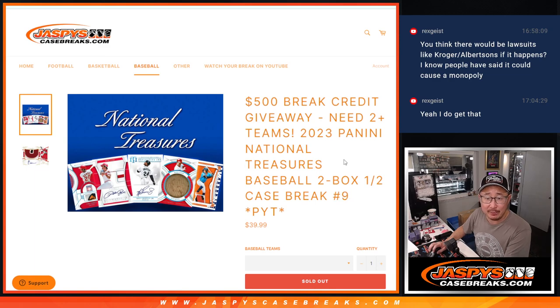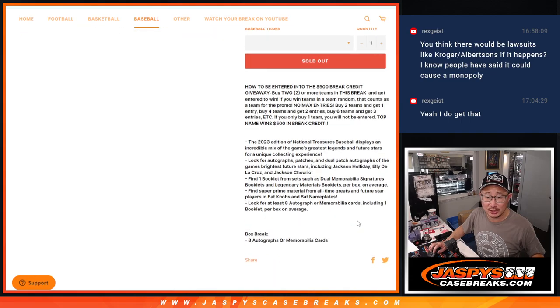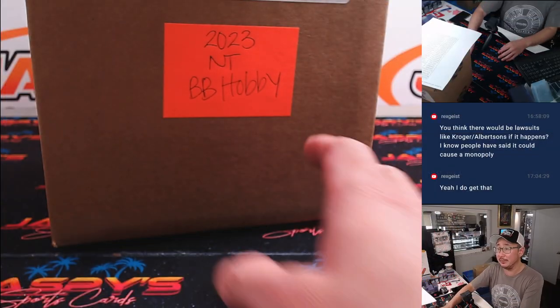Half case, pick your team number 9, break credit being given away here, winner take all if you follow the instructions there. 2023 NT Baseball, let's do it.